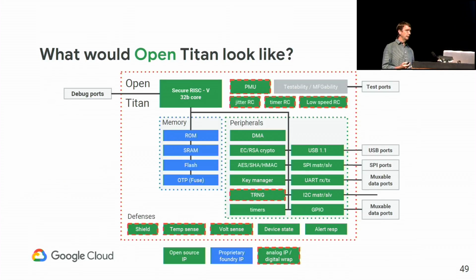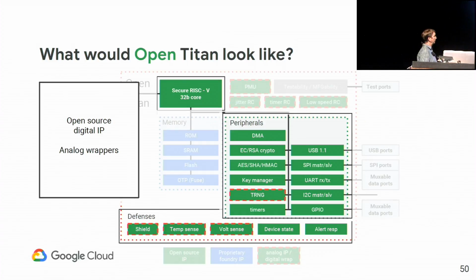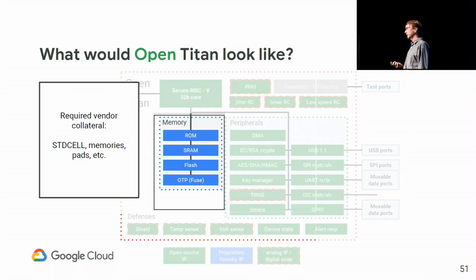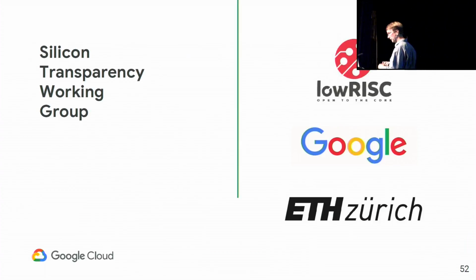So what would this look like? This is just modeling the picture that I showed before as an example. But in this picture, our goal is that all these pieces we wish to be openly developed in the form of digital IP that's available. In the cases where there's the red dotted line, there's a lot of analog IP that's not going to be able to be open sourced, because that's going to lock you down to a vendor node. But at least we can provide a digital wrapper around that analog IP. And then, of course, you're going to have to take this to some vendor to get it built. So certain things like ROM, flash cells, fuse cells, those are not going to be that easy to open source. But again, we hope to put as much of a wrapper around it as we can.